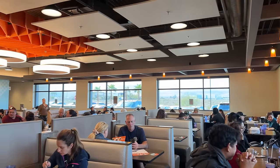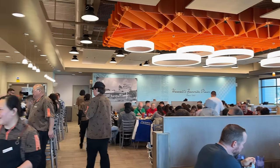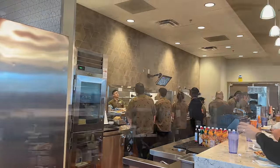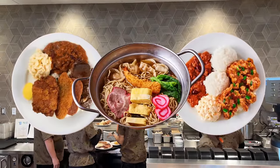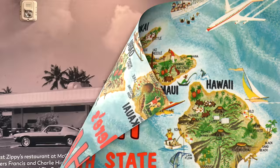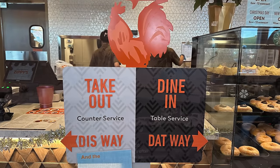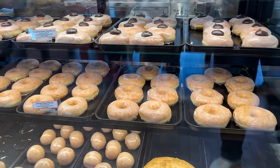The interior is arranged with a diner-style dining room to the right. Looks like a casual counter in the middle. And an incredibly busy kitchen. The menu features beloved items made famous at Zippy's total of 23 locations across the Hawaiian Islands. This huge photo is an homage to the first Zippy's location circa 1966. Up front is the bakery with a selection of pastries and donuts, cakes and pies.